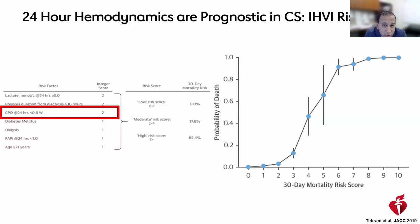24-hour hemodynamics have been shown to be prognostic, at least in our single center analysis, as present in the IHVI risk score. You can see here both cardiac power output and the pulmonary artery pulsatility index have been shown to be prognostic, at least in this analysis.